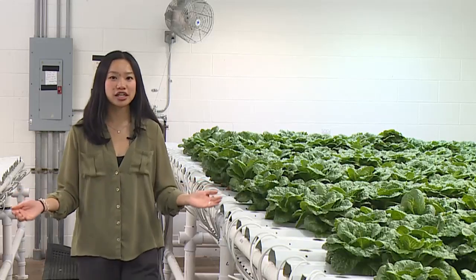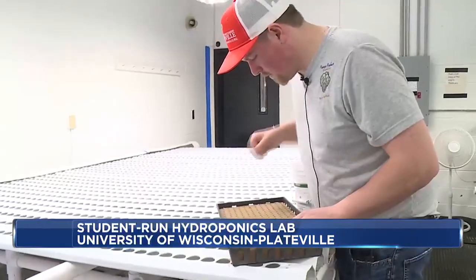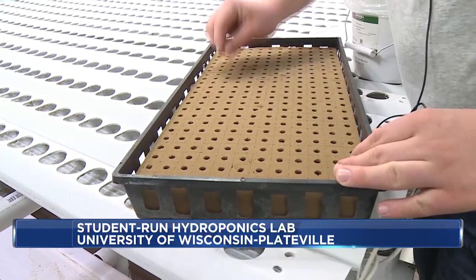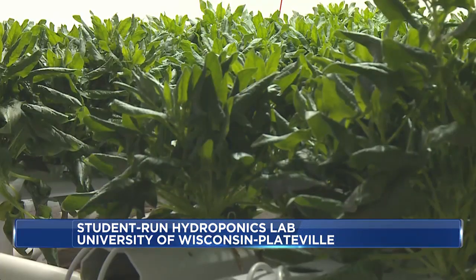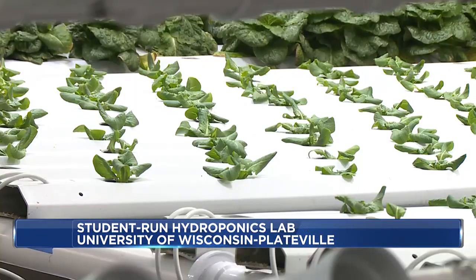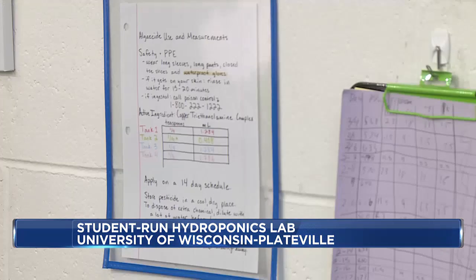I'm here at the Hydroponics Lab at the University of Wisconsin-Platteville, where they're growing lettuce like this, and they're actually able to feed it to their students in their dining halls. One per hole in here. Inside this small room, lettuce and spinach grow without ever touching soil. Instead, the plants get nutrients directly from water through a hydroponic system that students monitor daily.